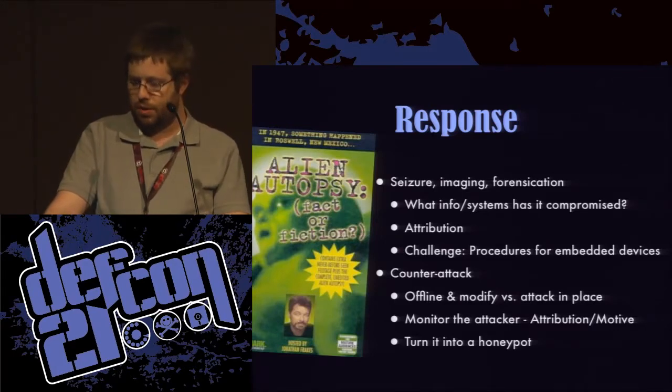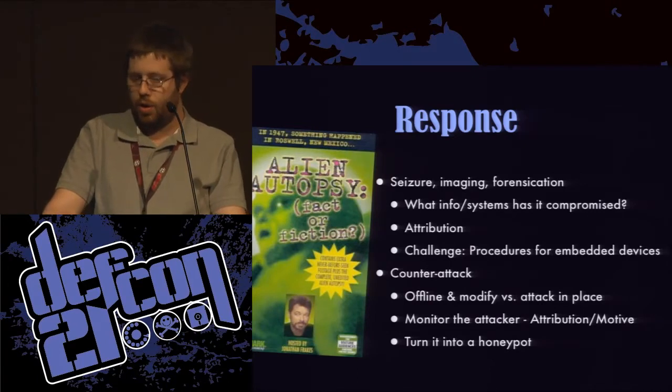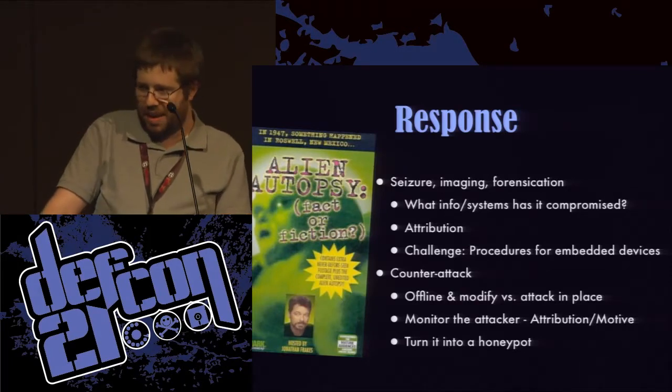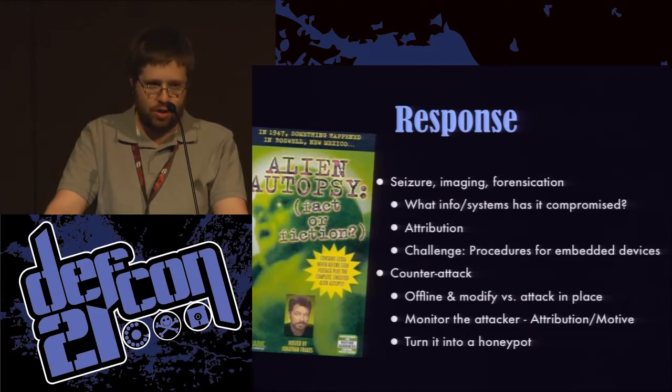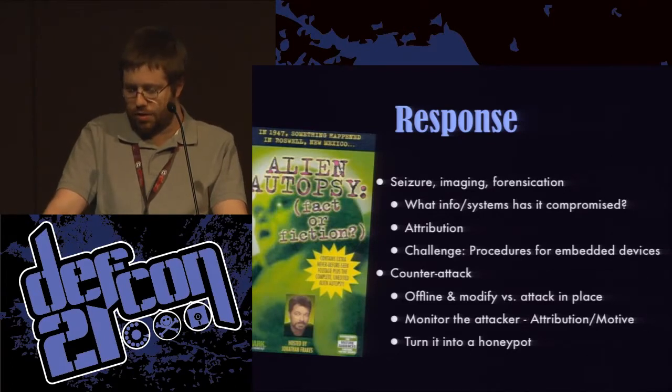So the challenge here for forensics on these devices is essentially how. We know procedures for pulling the plug on a computer or taking a RAM image and imaging a hard drive and things like that on a normal PC or Mac. But for an embedded device, do we know exactly how we're going to acquire a forensic image of this thing without inadvertently changing evidence or destroying the thing, or bricking it? So that's one concern: how do we do incident response on this?